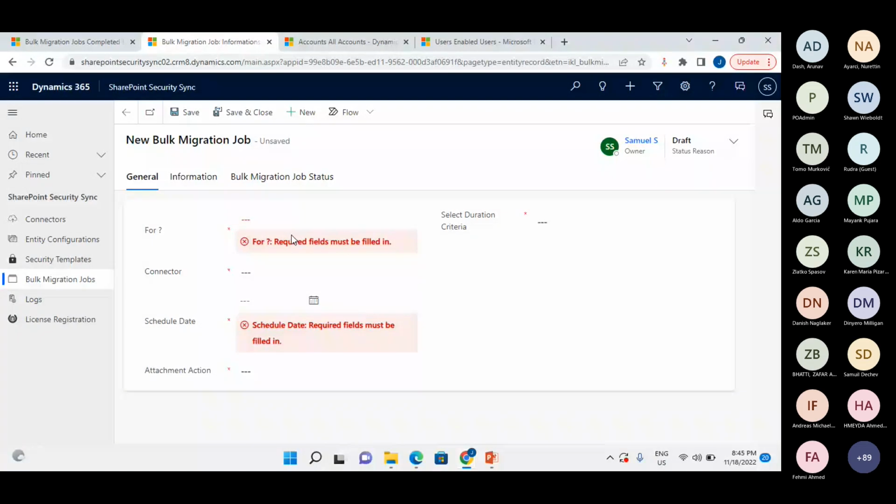And here is the important piece, that is attachment action. So currently we have 2 options. What is it? Copy and move. Copy is where the attachment will be residing in the CRM as well as in the SharePoint. And move is where it will completely migrate all of your attachments from the CRM to the configured cloud storage, thereby reducing the CRM storage space.